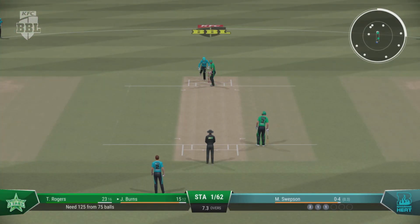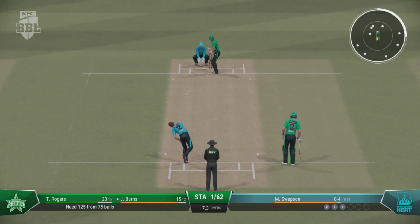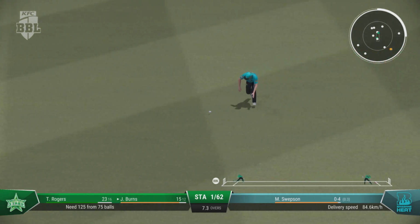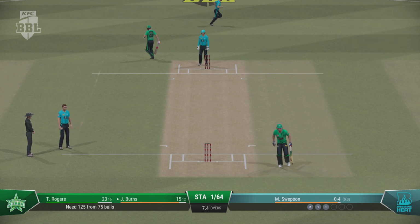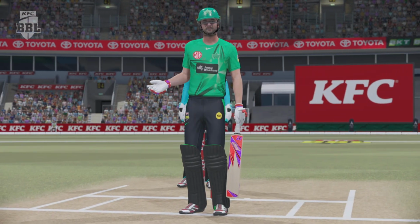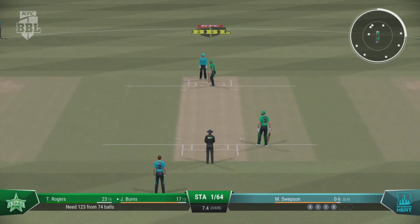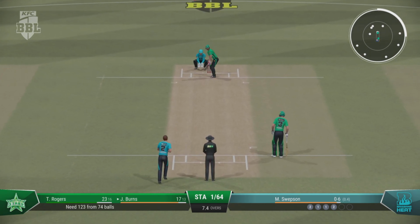See, a very good crowd on hand here at the GABBA today. Burns hits it to the leg side, and they will come back for two. Yes, they will. Very good running from these two. So Burns faces Swepson.